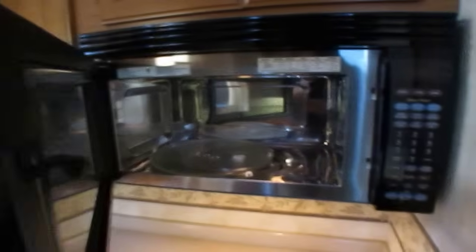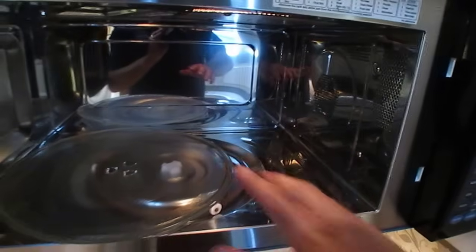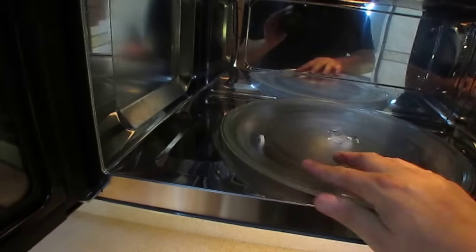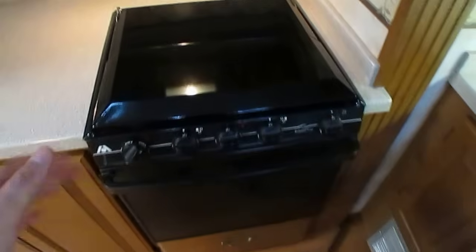Let's see if this is a convection oven. This is a convection oven too. You know how you can tell? It's got stainless steel on the inside if it's a convection oven, where a microwave just has white painted enamel walls. So that is a convection oven and a microwave, as well as a gas oven.